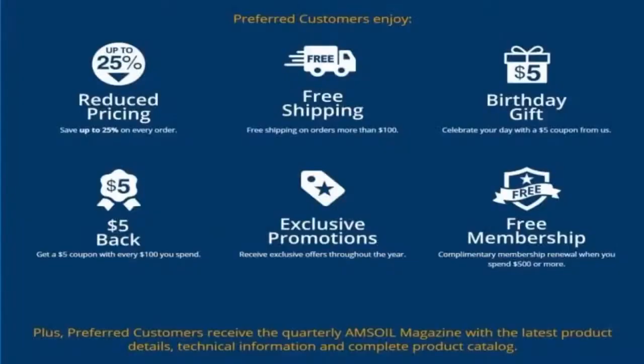So I guess that's a good segue now into the preferred customer program. I'm going to pop a graphic on the screen. I think in the past you've told me that it's very similar to a Costco membership where it's a one-time $10 fee, but that fee gives you instant access to the deepest possible discounts that AMSOIL has to offer, as well as some other things. In fact, I'm going to pop that on the screen.